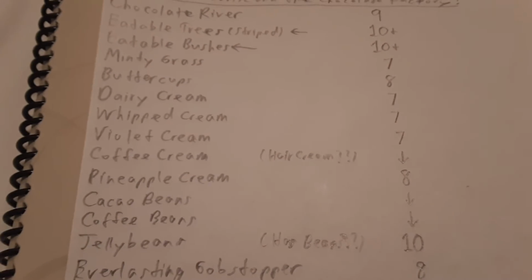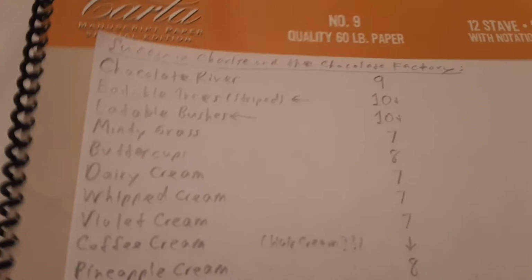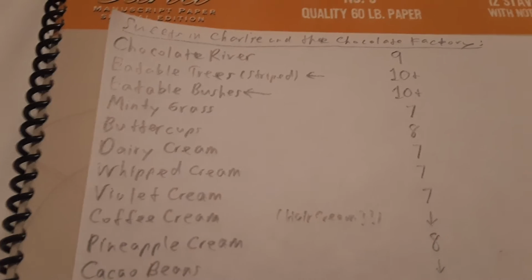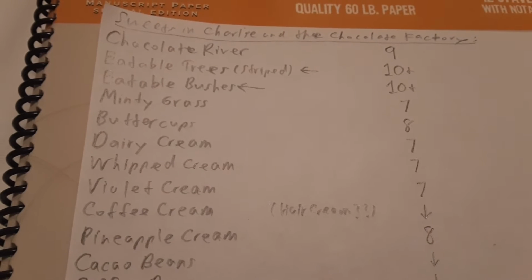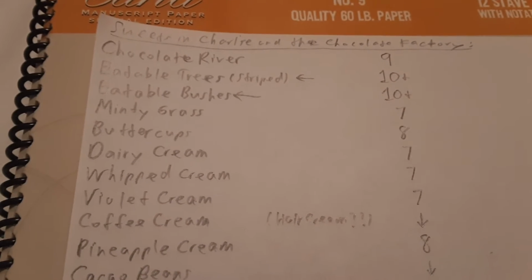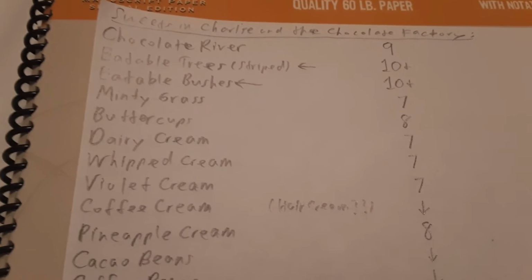My mom has a copy of the book. I think she's reading to some kids, or she's reviewing it herself. So I decided, you know what? Let's revisit the actual goodies that are in the book, and we'll rank them on a scale of 1 to 10 and see which ones are my favorites.